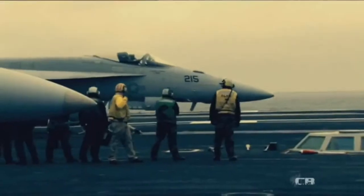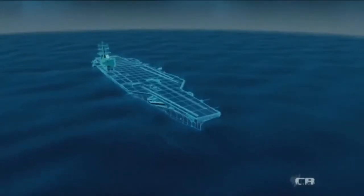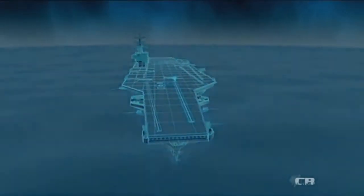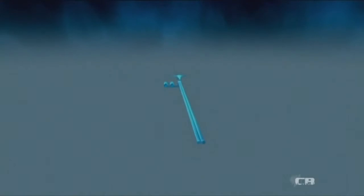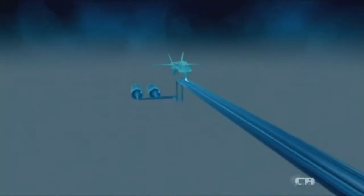Each catapult has enough muscle to throw a Cadillac a kilometer. The secret of its power lies hidden beneath the deck. Instead of complicated pulleys and wires, the Nimitz has a pair of cylinders slung below its runway.